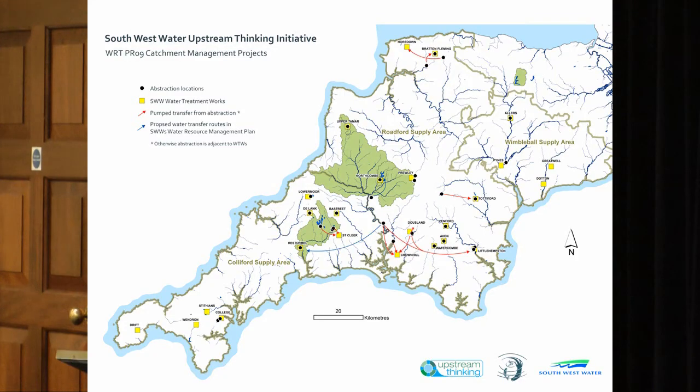So this map details more the areas that West Country Rivers Trust are working in for our catchment management work. The catchment management work is practical works that are operating on the ground at the moment. We're also working with South West Water for the catchment investigations, which are a further 17 catchments which we're researching, if you like, and carrying out scoping studies for potential future rounds in PR14.